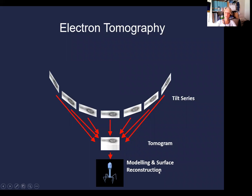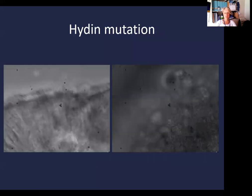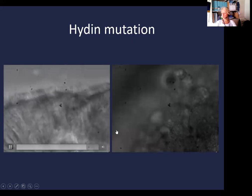And then using modeling and surface reconstruction programs, you can generate very nice three-dimensional models of sections of the cilia, or indeed of the whole cilia. So I just want to show you one particular case where this was very influential, both in confirming the downstream impact of disease candidate genes, if you like, and hiding was a really difficult one. It's quite a heterogeneous, large loci, if you like.